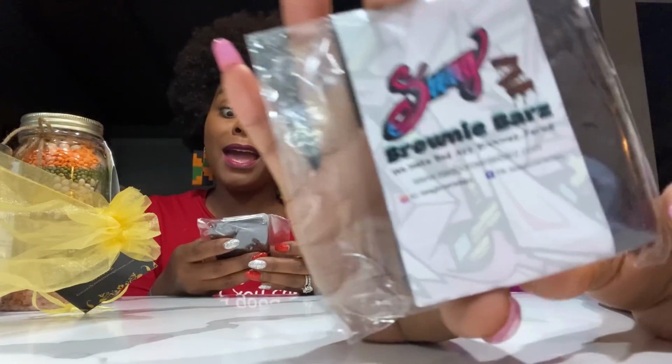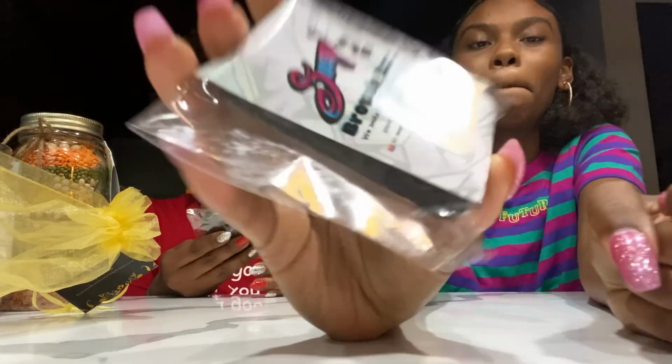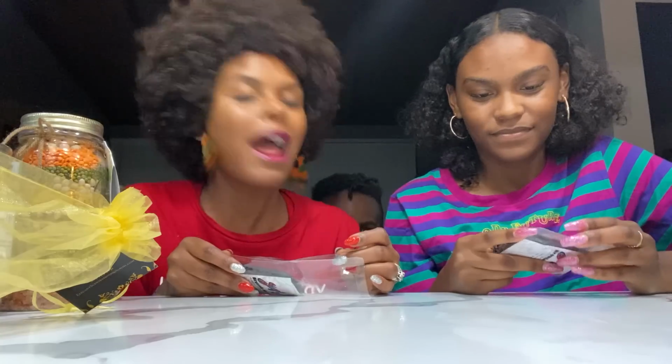What else? Brownies. These are from Swag Brownie Balls. I can't say y'all's slogan, but y'all make y'all some red brownies, period. Okay, Swag Vegan Brownie Bars. Okay, introducing in the halftime show, Weston Brown.